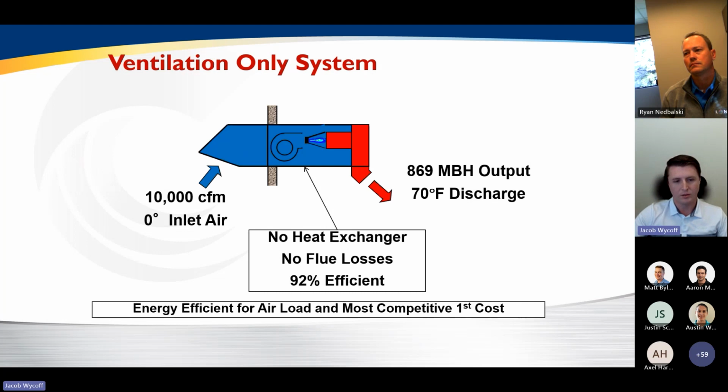So here's an example of the most energy efficient and the most competitive first cost way to ventilate a building. You'll see these a lot on things like commercial kitchens where they just need to provide neutral air, and then the ovens and other sensible heat gains in the space will cover the conduction losses. But in this example, we have 10,000 CFM coming in at 0 degree inlet air, discharging at 70 degrees. That requires a heating output of 869 MBH.